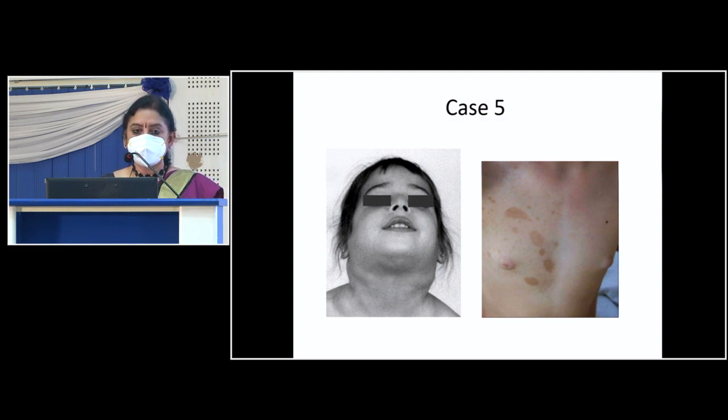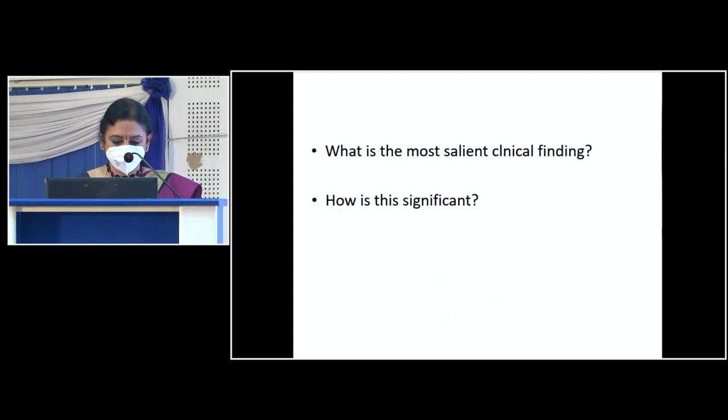One is neurofibromatosis gene. So this is one of the leukemias associated with NF1, which is juvenile myelomonocytic leukemia. So there's some malignancy, so NF1 gene. This is just for you to pick up clues that this is the most salient clinical finding.